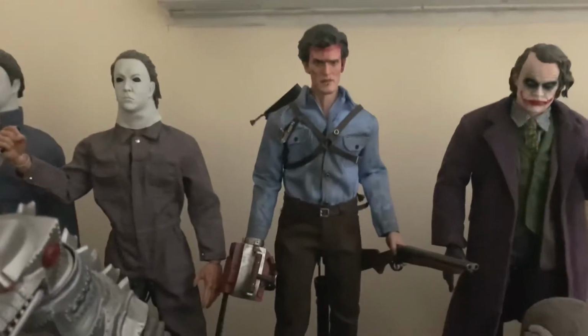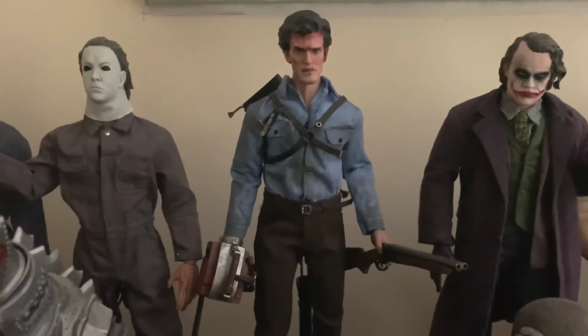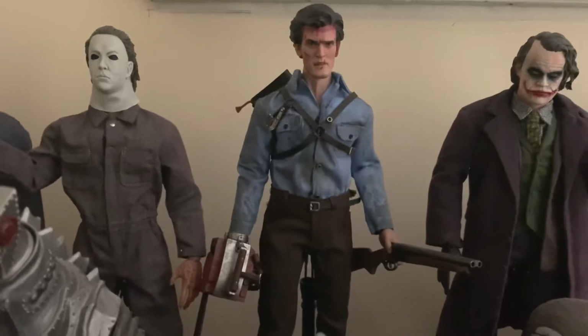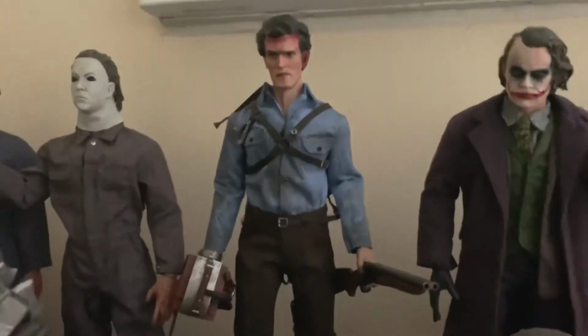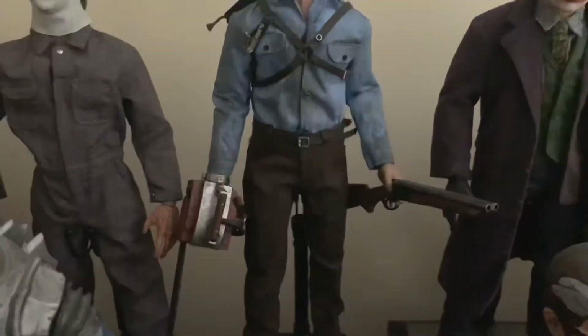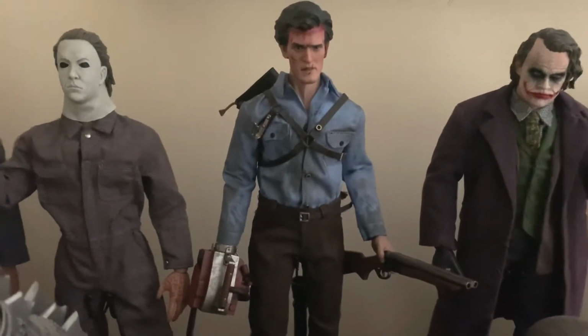Let's see. Not Godzilla again, but this is Ash from Evil Dead 2. This is from Sideshow Collectibles. Actually, no, I bought it through Sideshow Collectibles. This is actually from Asmus Toys. That's the company. And I think this is a really cool figure. This is a stock standard figure. This is a deluxe version that I didn't get. I've had some Ashes throughout my life, but at this point I don't have any more.